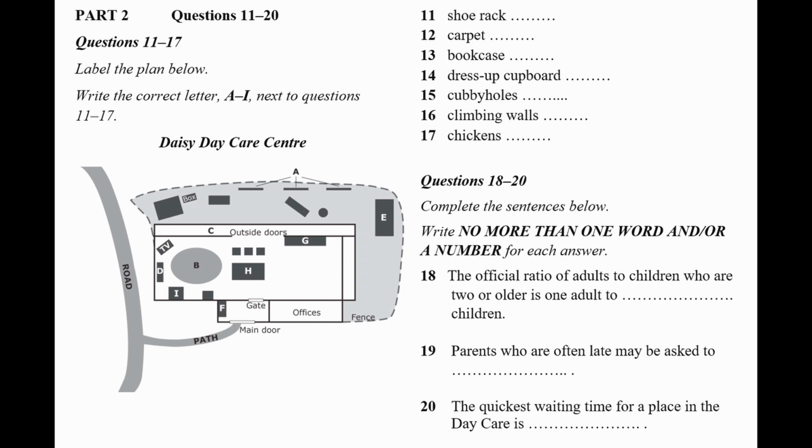That is the end of part 2. You now have half a minute to check your answers to part 2.